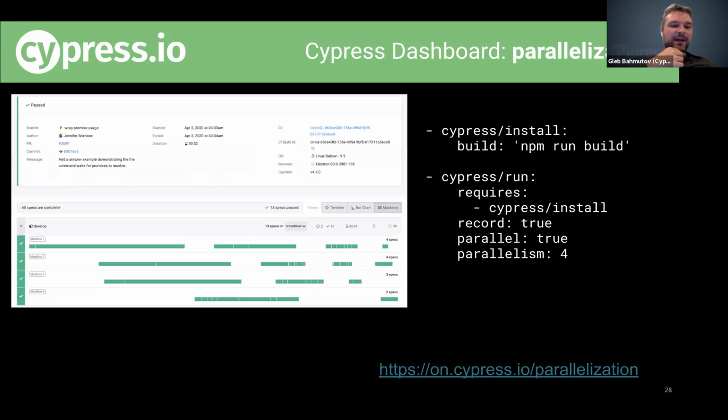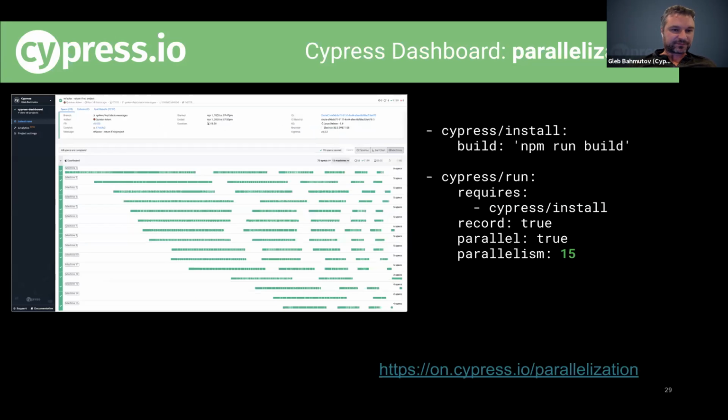This is the interesting case. From the get-go, we weren't allowed to run your tests in parallel to speed them up. Eugene showed those blocks of code where you say split all my spec files by timings. You can do the same thing using our orb, but without any bash processing of spec files. You just say parallel true and set parallelism to the number of machines. And the whole orb will define machines, and you'll see them running in parallel in our dashboard.